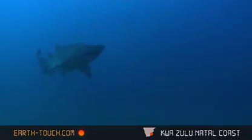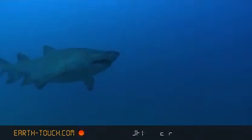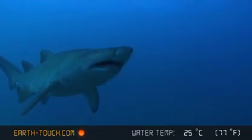And as this one approaches, you'll see it's a perfect view up into the mouth. If you look carefully, you can see little black blobs of algae.